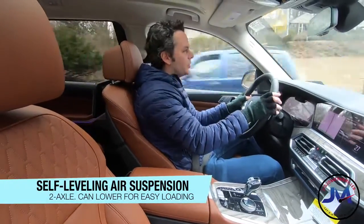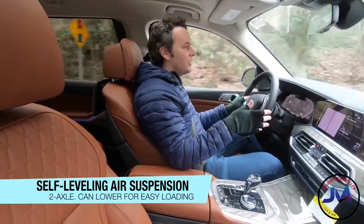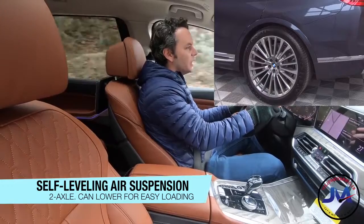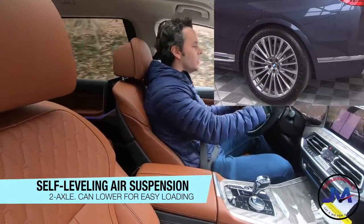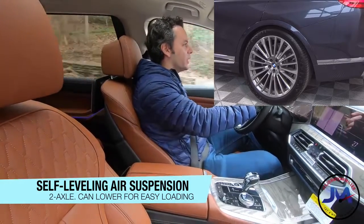Let's go over this little bump. Yeah, this car is super, super smooth. If you're looking to take your kids, your wife, what have you, on a long drive, this car is super smooth. Like I said, the steering's very light, so I'm sure you'll get used to it pretty quickly.